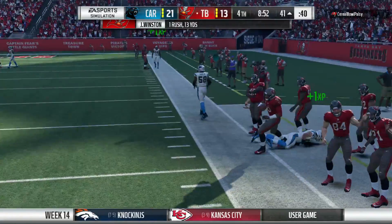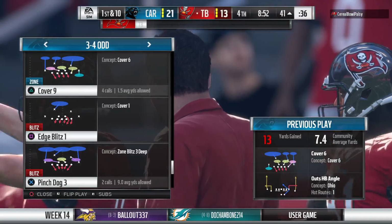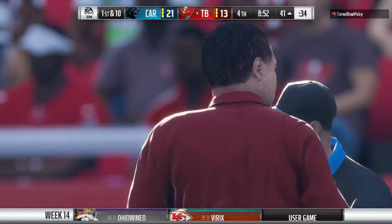And he'll be out of bounds just shy of the 40. For a big guy, Jameis sure can move. Did a nice job there picking up the first down with his legs.